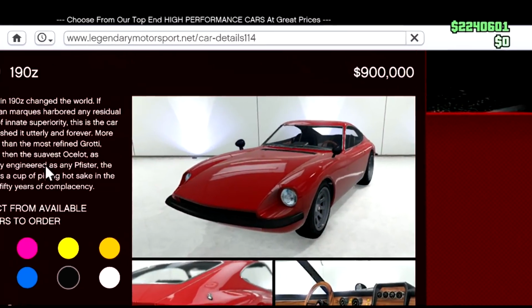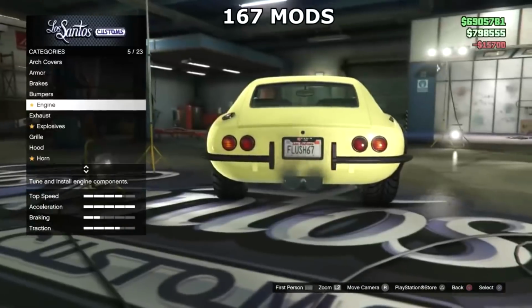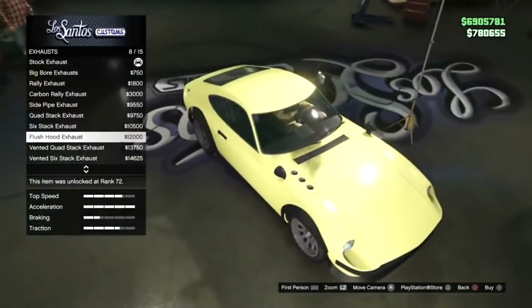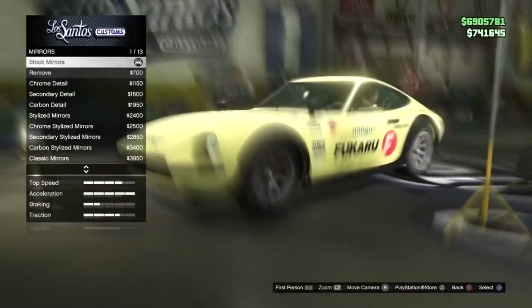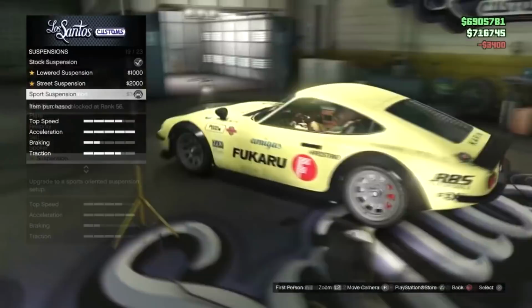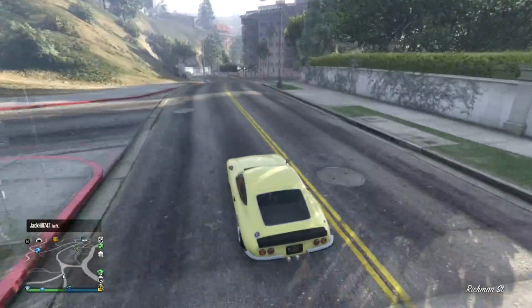Now, finally, the 190Z, 900,000. It's a fair price. I wouldn't say it's low or too high, but the reason I put this on the list is because of the amount of modifications it has. I know at the end of last year, it was number one as in most modifiable car that is not a Benny's vehicle. So that's really cool to see, and it's just such a cool classic. How can you really go wrong with this?